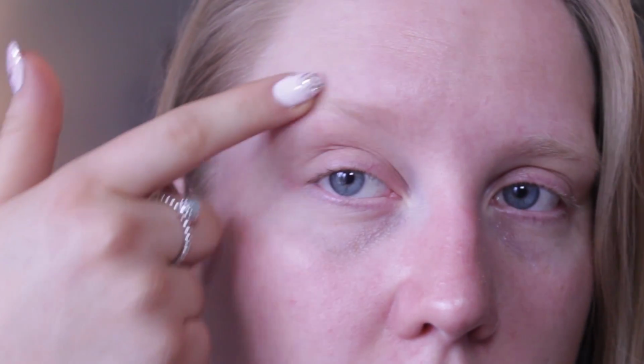So if you want to see a brow routine using products from the cheaper end of the spectrum, then do keep on watching. Now that we're a bit closer, you can see the kind of shape that my brow has. I guess you can see the hair. There is a little bit of colour there, but it's not enough.